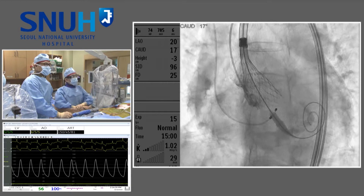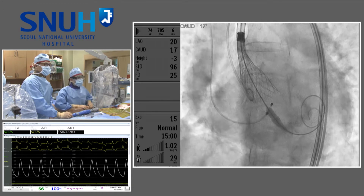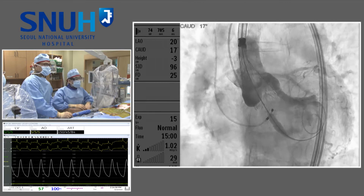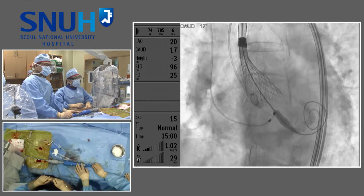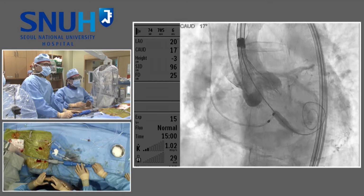Then I would like to release the final stage with tension relief, or just advance the whole system a little bit to prevent pop off.